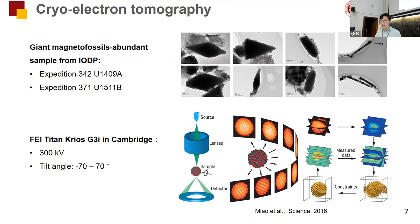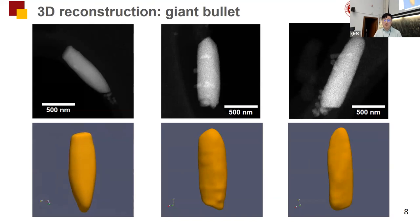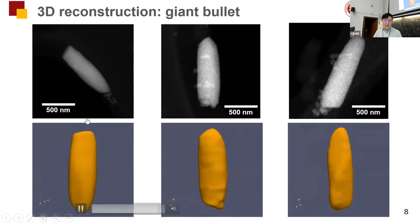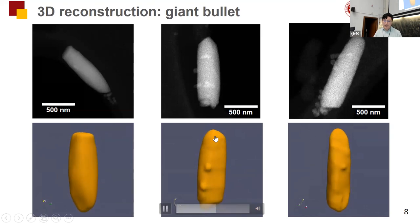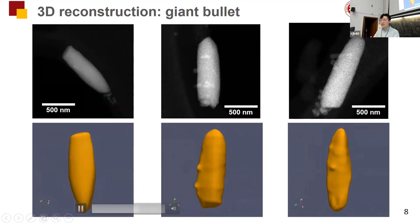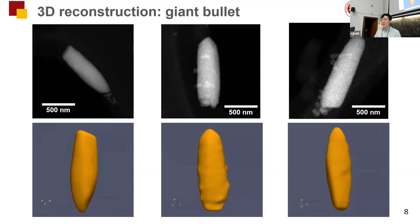Fourier transformation to reconstruct a 3D structure of these particles. And we have found 20 target particles here, and I will show some preliminary reconstruction results. This is the giant bullet reconstruction, and the top figure is a STEM image of the giant bullet, and we can see for the bullet at the tip, it's dome shaped. And at the tail, it has a very flat cross section.